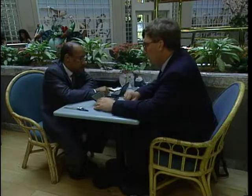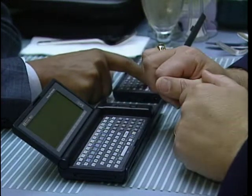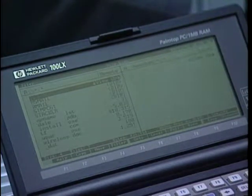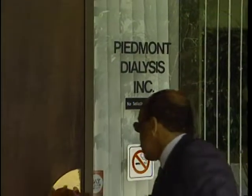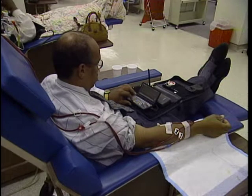HP 100s can share files through infrared transfer, and an HP connectivity package lets you download files from your PC. This lets you carry your desktop with you anywhere you go. For Dale Reed, that's essential, since he undergoes kidney dialysis 3 times a week. He gets a lot of work done during each 3-hour dialysis session.